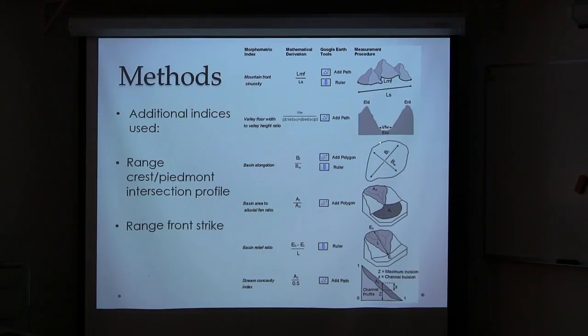This is valley floor width to height ratio. In this case, more V-shaped valleys and higher ridge lines are associated with a more tectonically active area, and a U-shaped valley is associated with less tectonic activity. Basin elongation: more elongate basins are found in areas of higher tectonic activity. When tectonic activity decreases, it is often associated with rounder basins. For basin area to alluvial fan ratios, we often find smaller, narrower alluvial fans along areas where tectonic activity is higher. For basin relief ratios, we see higher relief along a basin in more tectonically active areas.